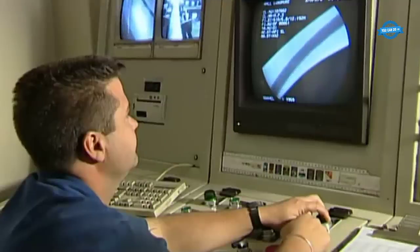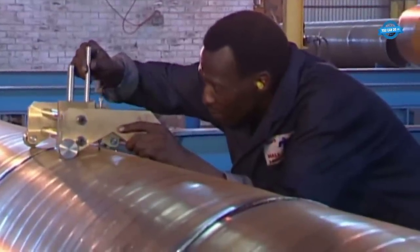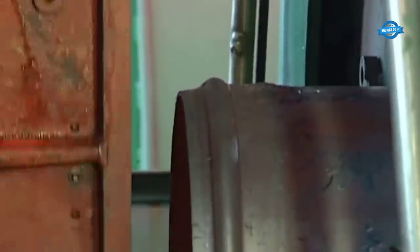Radiographic inspection. In this step, the pipes are examined using radiographic testing, commonly X-rays or gamma rays, to detect any internal defects or welding inconsistencies. This inspection method provides a detailed view of the internal weld quality and identifies any potential issues that may compromise the pipe's performance.